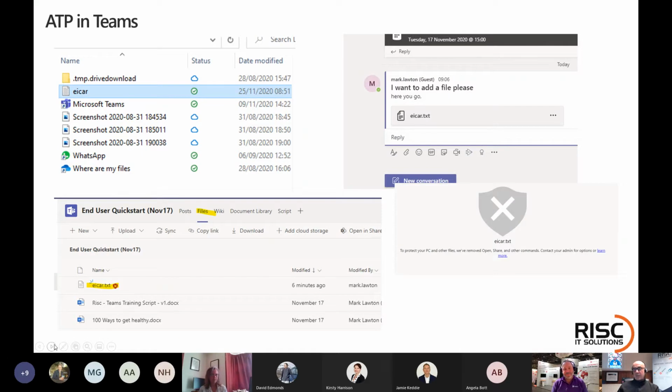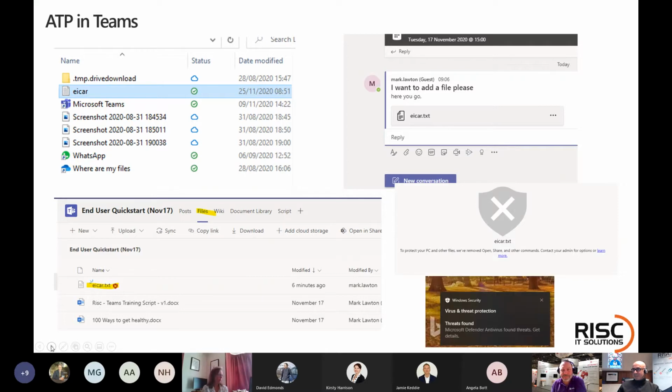So again, whether it's an email coming in, whether it's a chat conversation in Teams, or whether it's somebody that's a guest in one of your teams that's uploading a file, then that will be protected through advanced threat protection, or I should say Defender for Office 365 now, as Microsoft like to rename these. And then obviously, if you've got Windows security on your PC as well, or another third-party antivirus, that will pick it up as well if you try and save it to your PC.